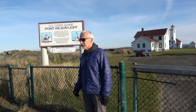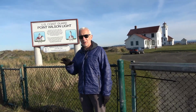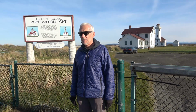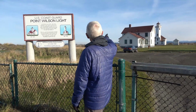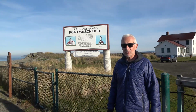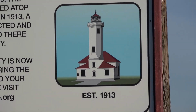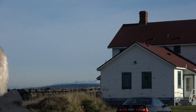Well, we're standing here in front of the Point Wilson Lighthouse, which I think the original structure was completed and activated in December of 1879. Originally, the light itself was on top of this first structure, the lightkeeper's cottage there. But then they moved it in 1913 to the new tower that you see in the background, just past the lightkeeper's house.